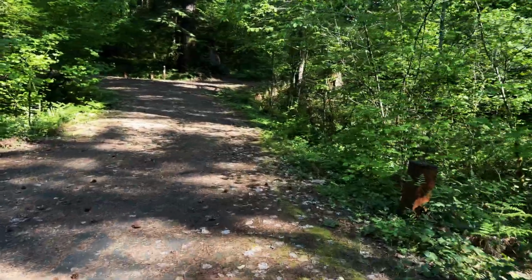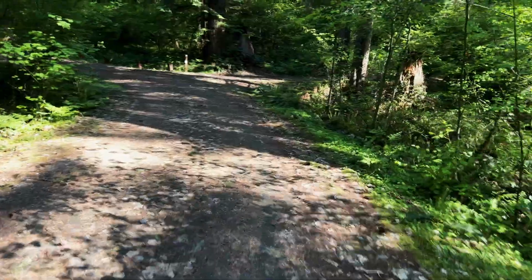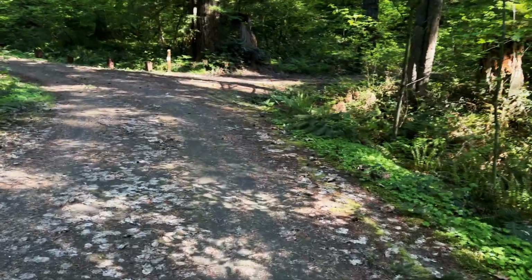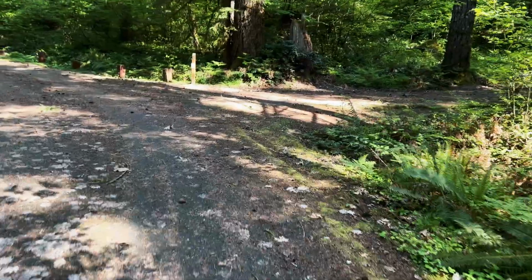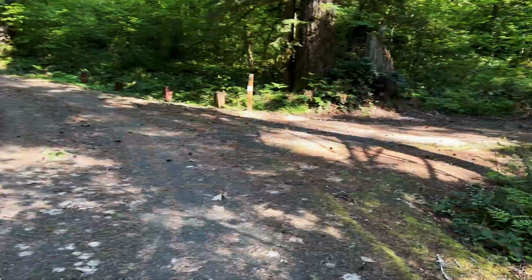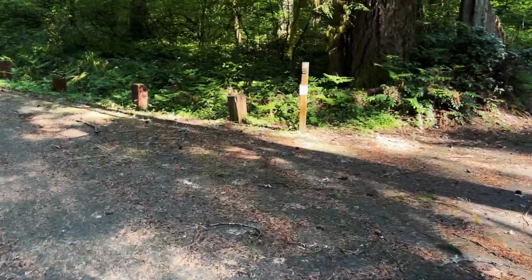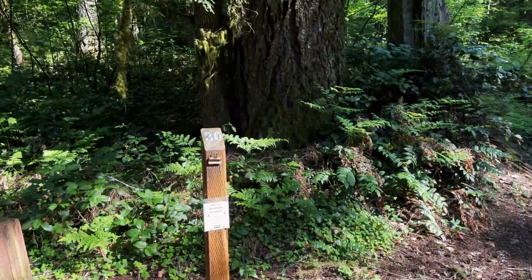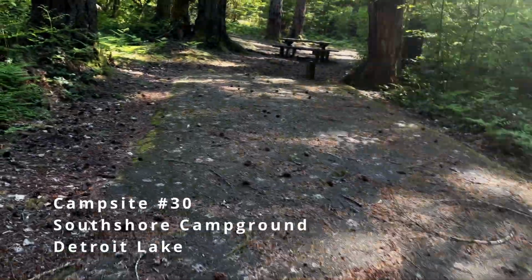So we loop around. Again, this is May 20th, 2023, week before this opens, week before Memorial Day. I'm not really sure I understand how they decide what opens and what doesn't. So I'm driving around Detroit Lake and most of the campgrounds were open and full. And this was the first one I found that was not open. So surmising it opens when most do next week. Spot 30. So this one is interesting.